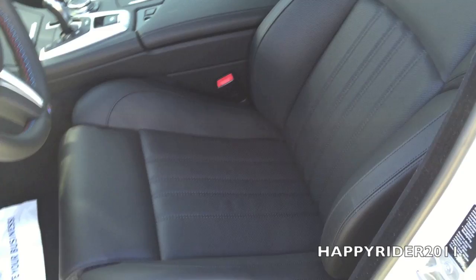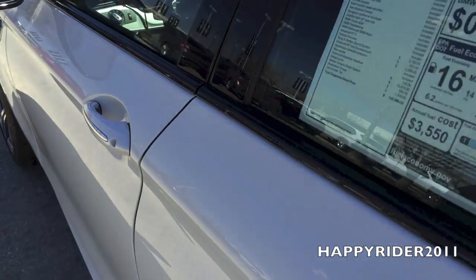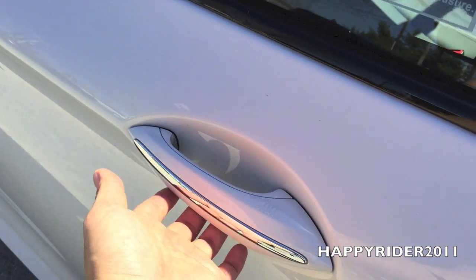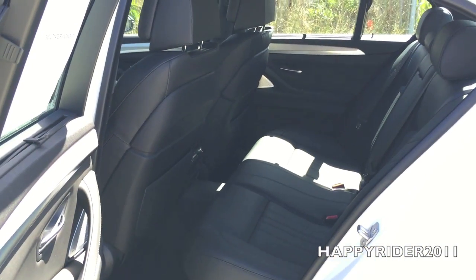Here's a closer look at it. Seat belts very smooth and quiet. Handbar on top. Now the lock and unlock feature works on all 4 door handle. Quick look at the back seat.